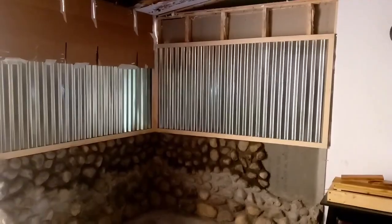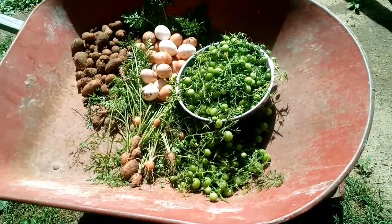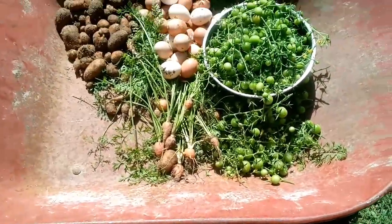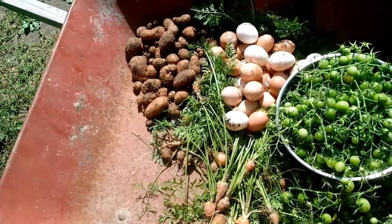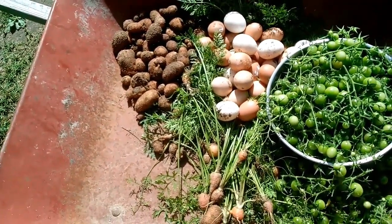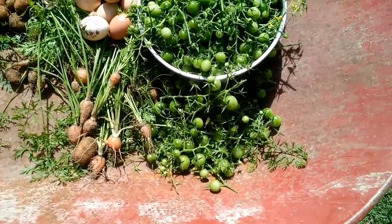So I'll take you guys outside in a second, and I'll show you today's haul. As I was saying, it's been getting down to the 30s at night, and this morning when I came outside it was only in the low 40s. So I went out to the garden, and the potato plants weren't doing good, so I pulled those up. They're not real big, but considering they've only been in the ground 45, 50 days, they had more than I was expecting. I got a couple dozen eggs out of the chicken coop from the last 2-3 days, and a couple gallons of cherry tomatoes.